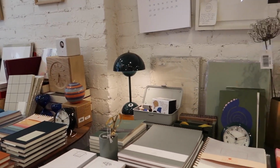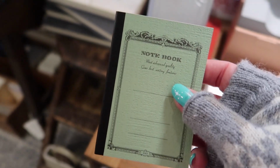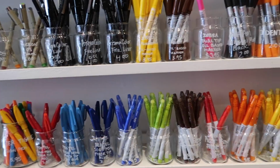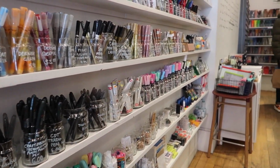It's actually split into two stores as well. I didn't realise this until I'd been in one for half an hour, but one half deals with notebooks and writing paper and some desk accessories, and the other side is all pens and writing implements. And this is the side that I spent the most time in because I love a pen.